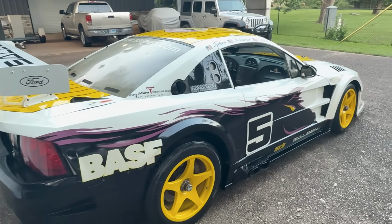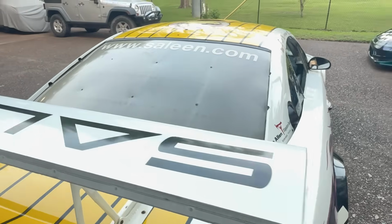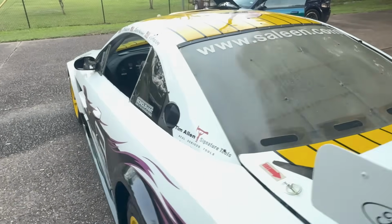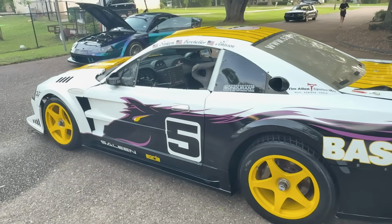Steve was telling me the French absolutely love it. They call it the Mustang. Oh, they love the Mustang. Man, this thing has so much different about it as well, obviously, because it's a Mustang race car, not just a street car.